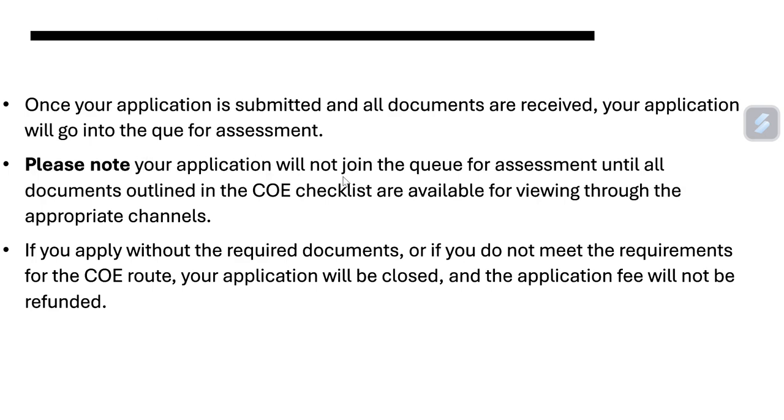Please note that your application will not join the queue for assessment until all the documents outlined in the certificate of experience checklist are available for viewing through the appropriate channel. If you apply without the required documents, or if you do not meet the required criteria for the certificate of experience route, your application will be closed and the application fee will not be refunded. That's why I am stressing again and again, make sure you have all the documents ready to be submitted.